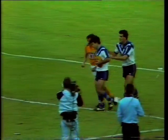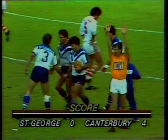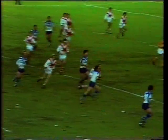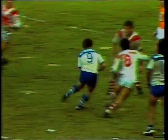Well, they certainly caught them napping. St George were waiting for that kick, I'm certain of that, but they elected to run the ball instead. Good Canterbury play here. Gary Hughes, long pass across to Mortimer. And Chris Anderson, all he had to do was run for the line, beats Johnson and goes over wide out. Gould.